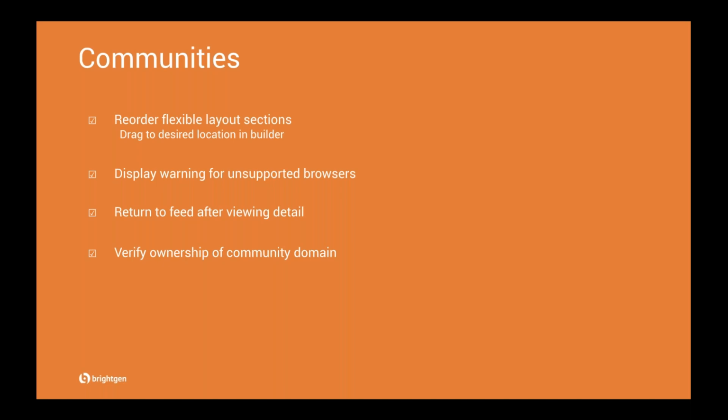You can display a warning when users with unsupported browsers attempt to access a community, so give them a kind of nicer knockback than just sending them off elsewhere, or giving them some kind of internal error. You can display a nice warning to them.